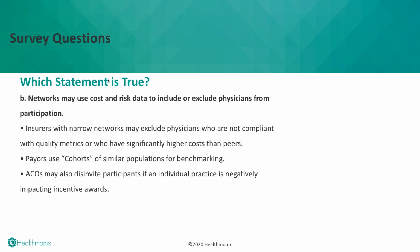The third statement, networks will use cost and risk data to include or exclude physicians from participation. And we're seeing, as many of you know, a lot more narrow networks that are excluding physicians who are not compliant with quality metrics or who have significantly higher costs. And the payers are using cohorts of similar populations for benchmarking now. And ACOs, and I'm familiar with several of them, have started to disinvite participants if an individual practice is negatively impacting their incentive awards. And this is only going to accelerate.